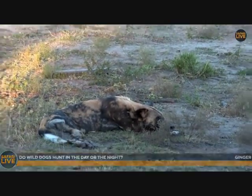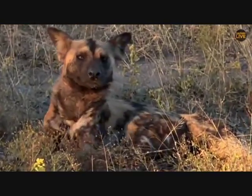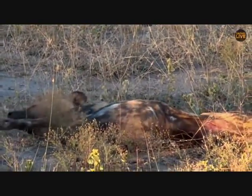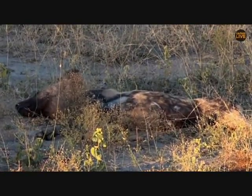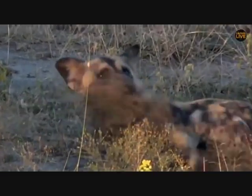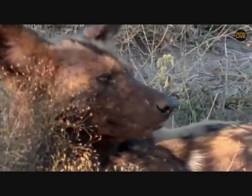And the answer to your question is, in general, I would say 9 out of 10 times, wild dogs will hunt during the day. They're very similar to cheetahs, who are very diurnal, very active in the day, because they need the light to see where they're going, and they'll also want that open space. Well, I say 9 out of 10. The 1 out of 10 cases is when there's some very bright moon and the moonlight is good enough.